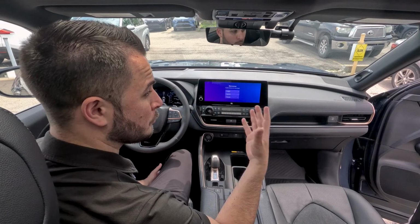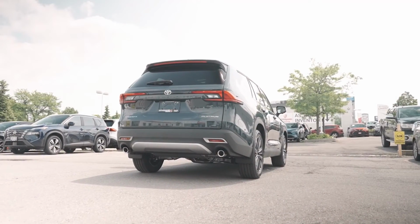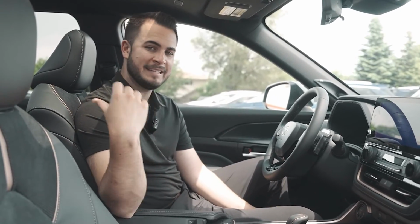I've already been through the third row and the second row in a comparison video I did before on this channel between the regular Highlander and a Grand, but that was an XLE, so it came with a bench. This one and a Limited model will only come configured as a 7-passenger or with captain's chairs. So I'm gonna see what that looks like in the second row.